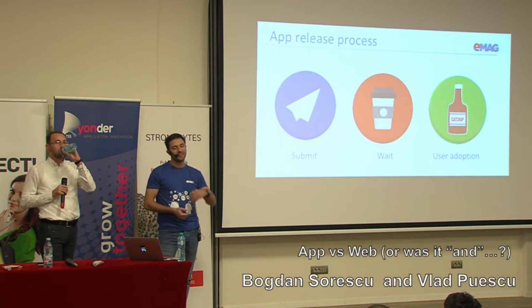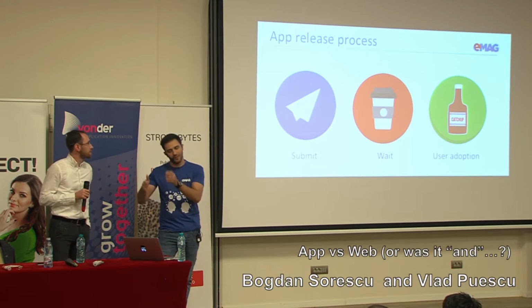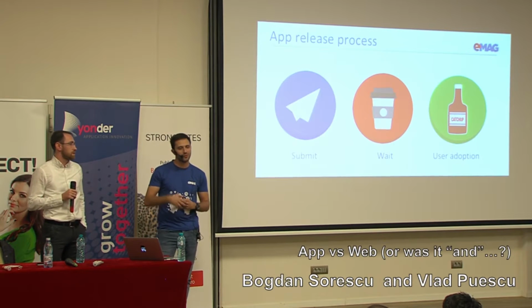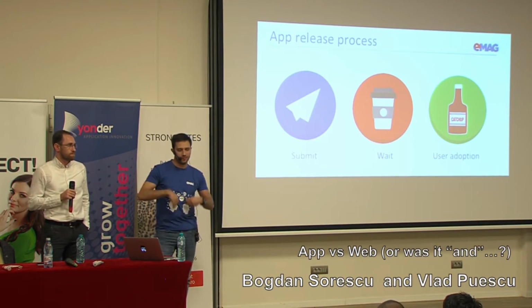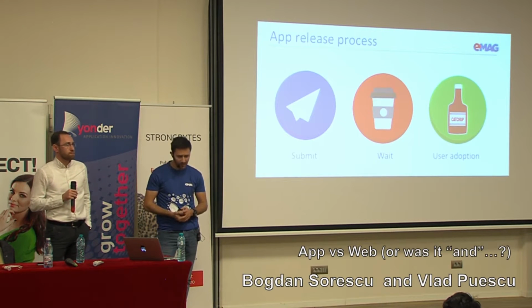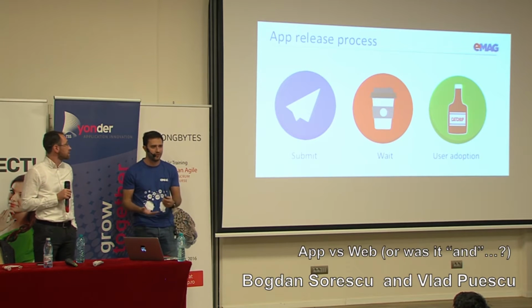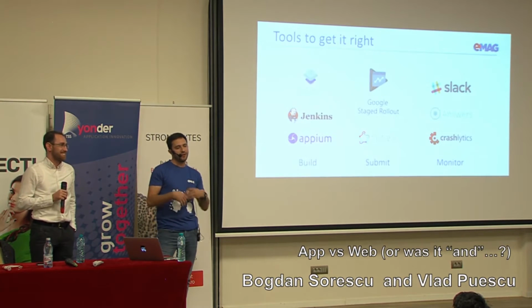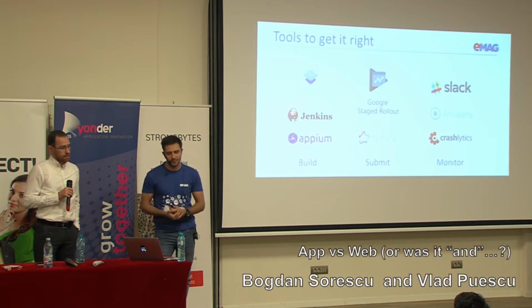And third, and I think the most important one, is you have to wait for users to catch up and use the latest version of your application. Okay, so there's a curve for them to update to the latest version. So how do we get this right? I mean, we only have one chance when we release. Well, we use various tools in different segments of the release process.